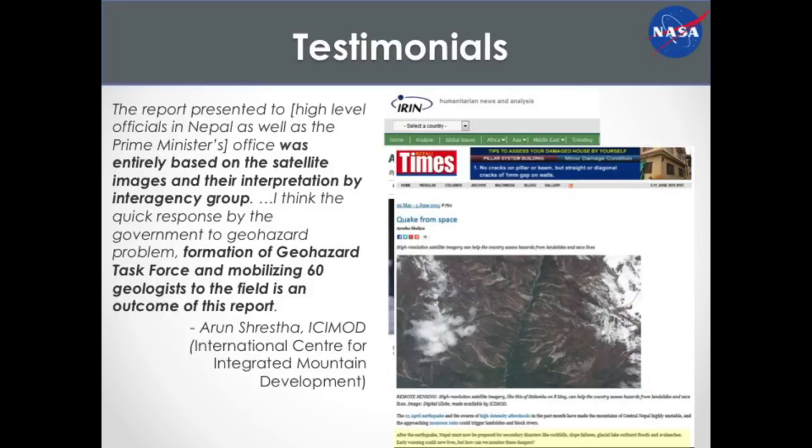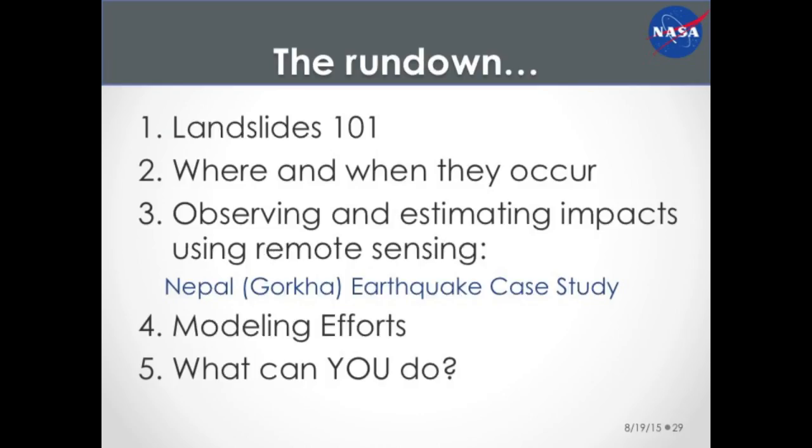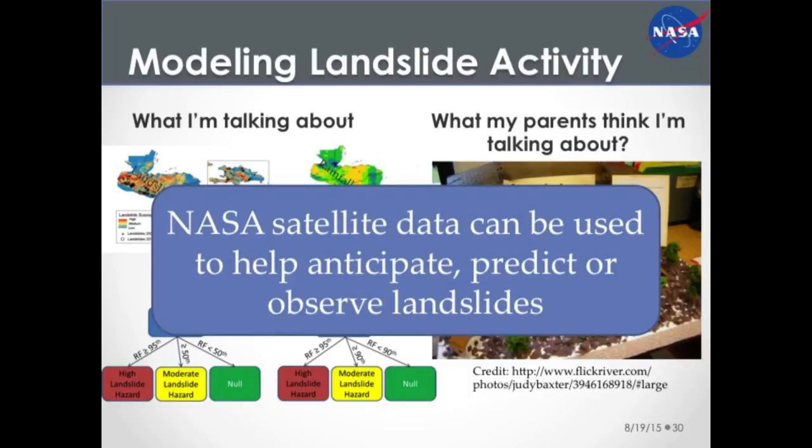That's another example. Okay, so I've gone through 1, 2, and 3. So now I'm going to very briefly touch on modeling efforts in an interesting way, and then how others can get involved.